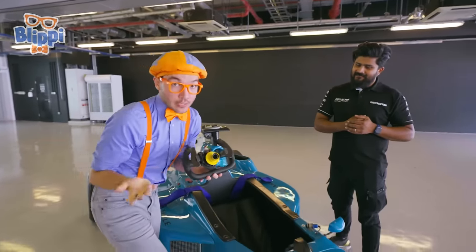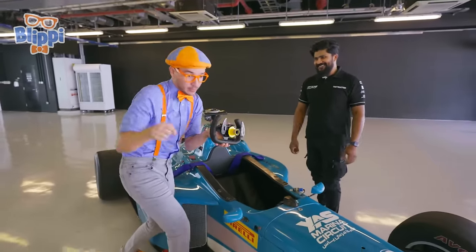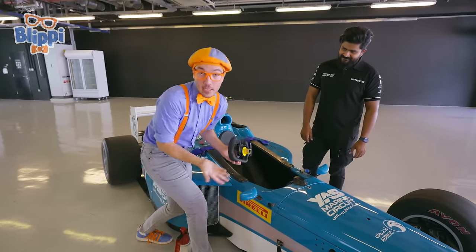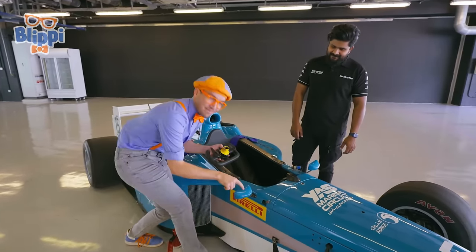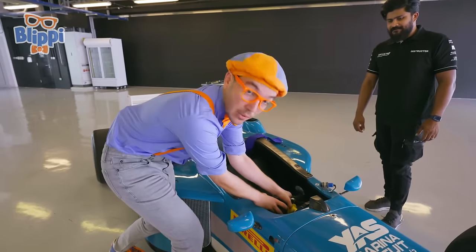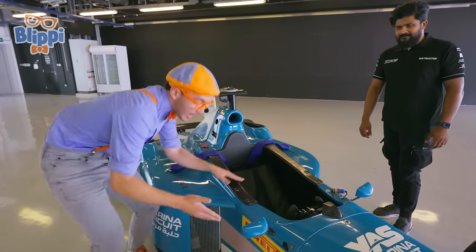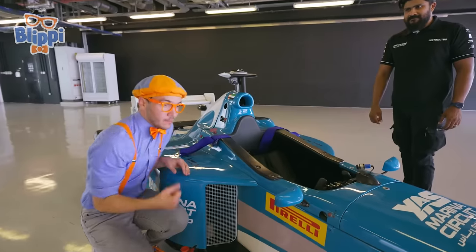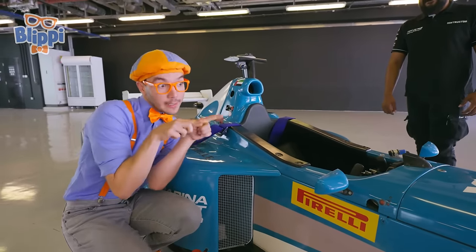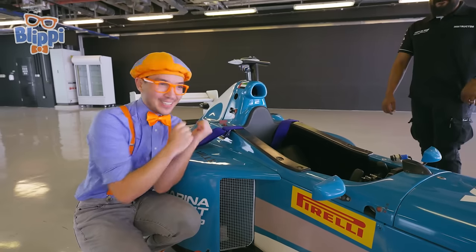And this race car, it has paddle shifters instead of a shifter like this. But it has some things that other cars have too, like here, rear mirrors. The mirrors on the sides help you see what's behind you, so if you're driving, you don't bump into someone else. You just look in the mirror, and you can see behind you.